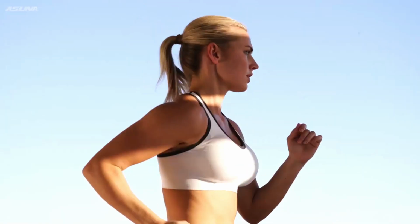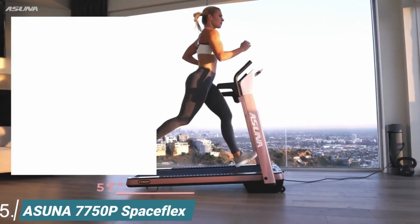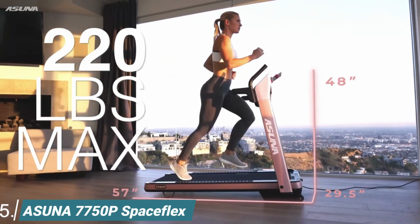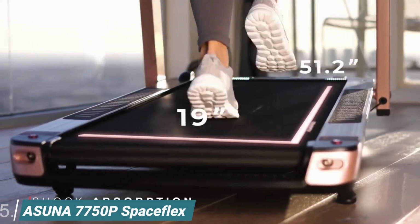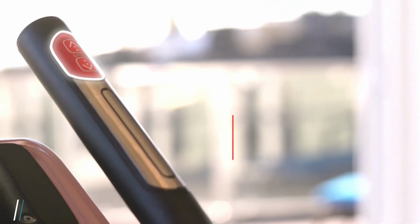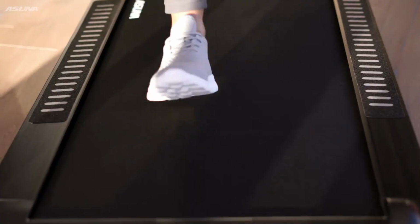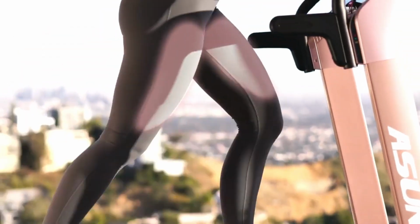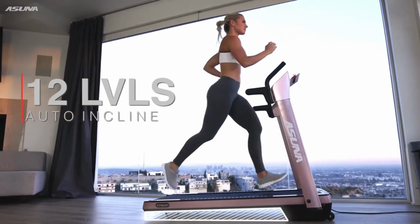Luxury meets performance with the pink ASUNA SpaceFlex Motorized Folding Treadmill. Supporting up to 220 pounds, the roomy treadmill deck is equipped with shock absorption technology that reduces the impact on your joints. Test your limits by dashing up to 8 miles per hour with the quick select buttons on the low-profile treadmill. Engage your thighs, hamstrings, glutes, and calves when you push yourself up 12 levels of automatic incline.